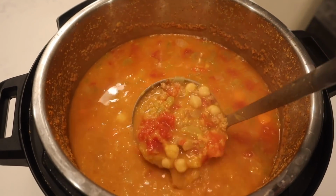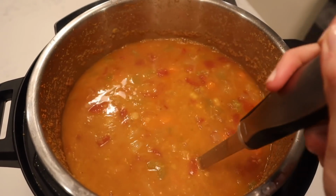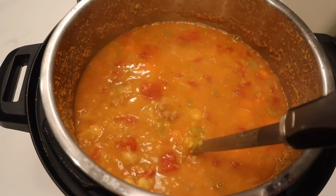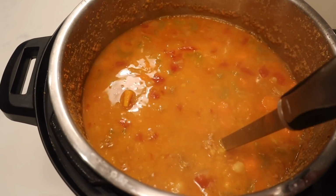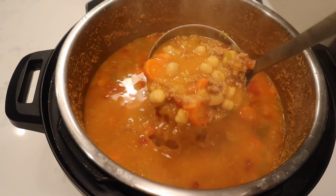Soup is all done. I added 2 cans of chickpeas at the end just so they didn't get cremated in the Instant Pot. And I did try a small spoon and the flavors are so good. The only difference I added to the recipe is I added a teaspoon of curry powder, or actually no, a tablespoon. I just love the flavors in the soup. So I'm gonna go ahead and plate this.